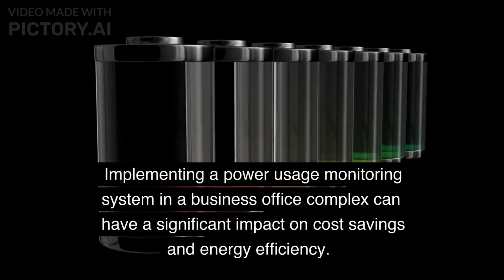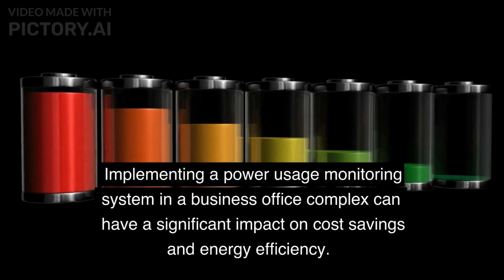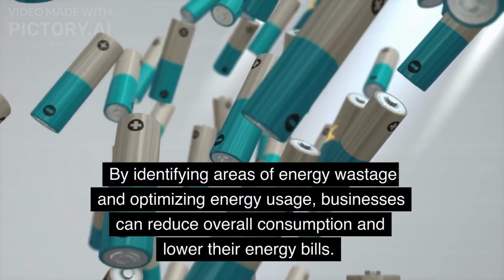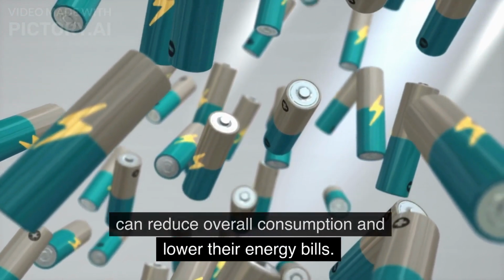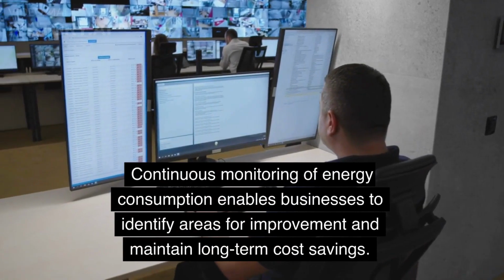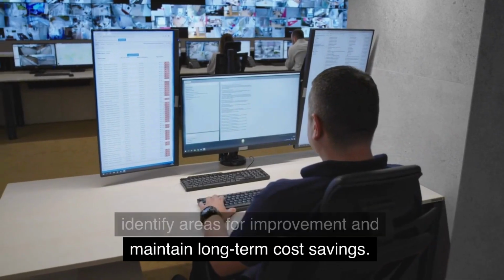Implementing a power usage monitoring system in a business office complex can have a significant impact on cost savings and energy efficiency. By identifying areas of energy wastage and optimizing energy usage, businesses can reduce overall consumption and lower their energy bills. Continuous monitoring of energy consumption enables businesses to identify areas for improvement and maintain long-term cost savings.